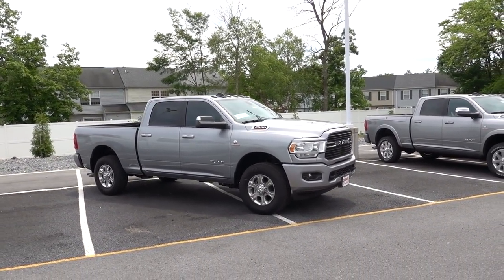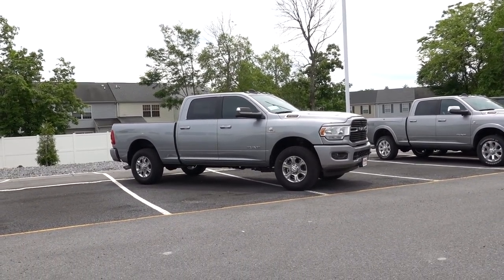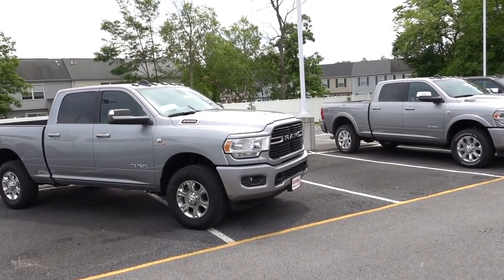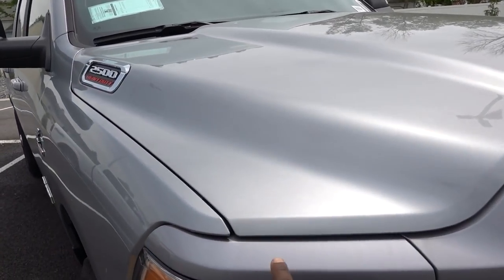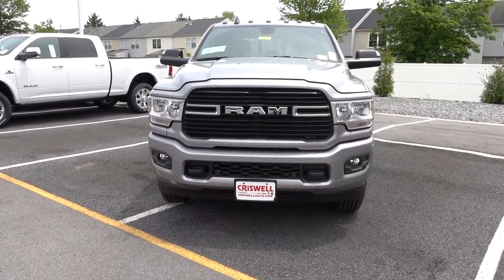Hey guys, check out that beautiful billet silver. I love these 18s too. I would just put a beefy tire on those bad boys and call it a day. Man, it looks so good. Has that painted bumper front and rear and grille surround. So all of this is painted in silver all the way around. And that's because of the sport appearance package too.